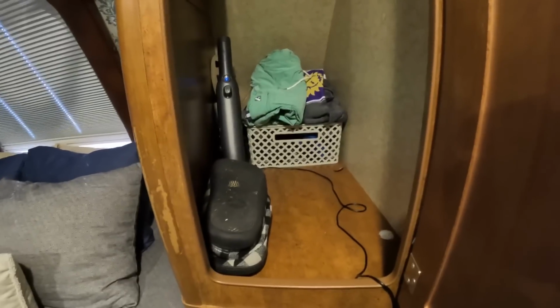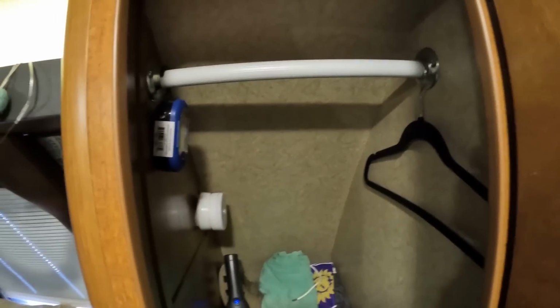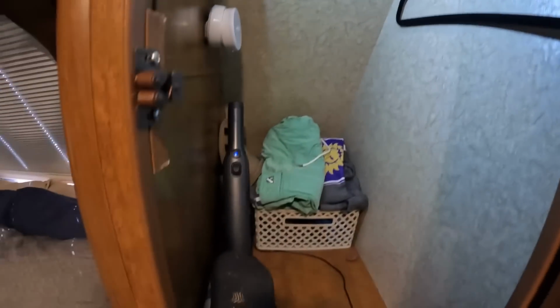Here's a look at the inside of these closets, just right there. And we just use these little motion lights, which I think my battery's dead there, but I also have that one. So you can see kind of how deep they are hanging there.